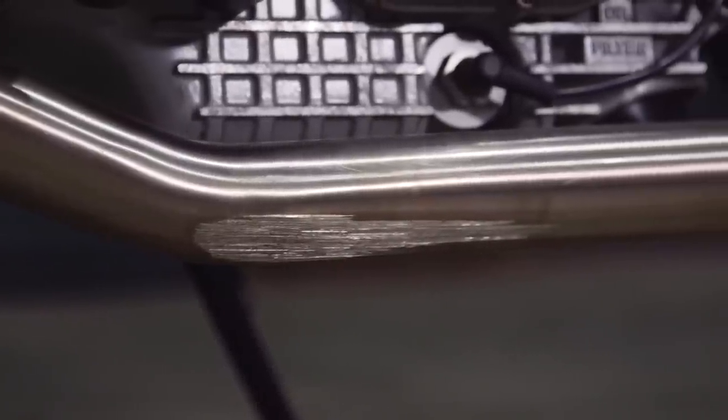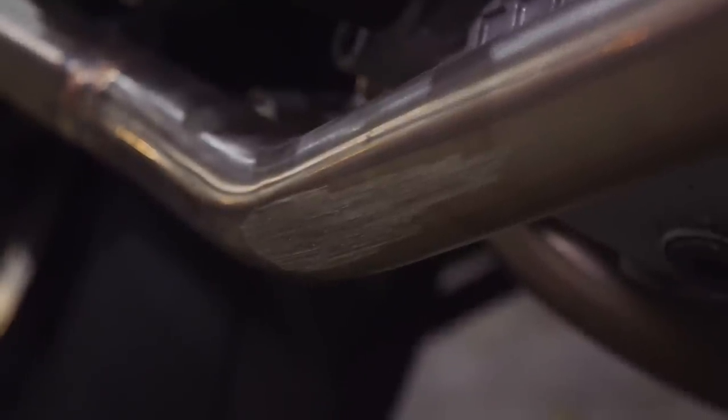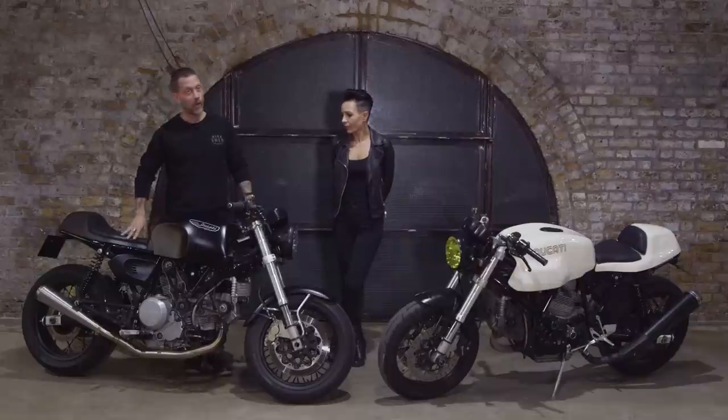And I was just feeling them earlier, and they feel paper thin, so I think I might need a new header pipe on this side. The only downside of lowering these bikes is you do lose a little bit of ground clearance.